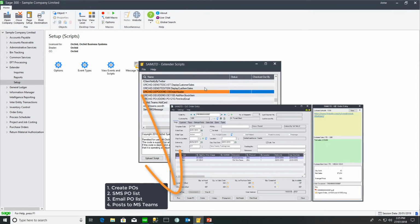The fourth one, OE order header, is the script that, when the sales order is posted, creates purchase orders for any items where the quantity is greater than the quantity on hand, sends an SMS of the list of POs created to a nominated number, and emails the list of POs created to a nominated email address with the email smart link to hyperlink back to the purchase orders, and posts the sales notification to Microsoft Teams.